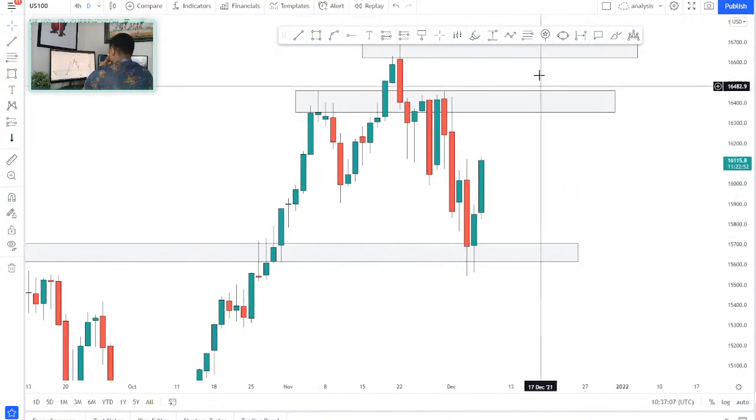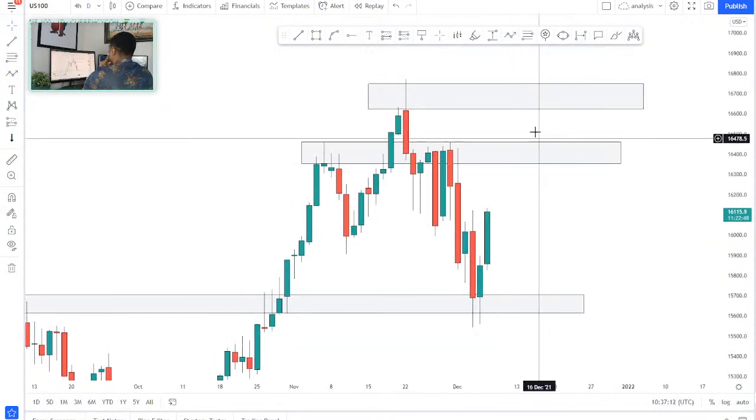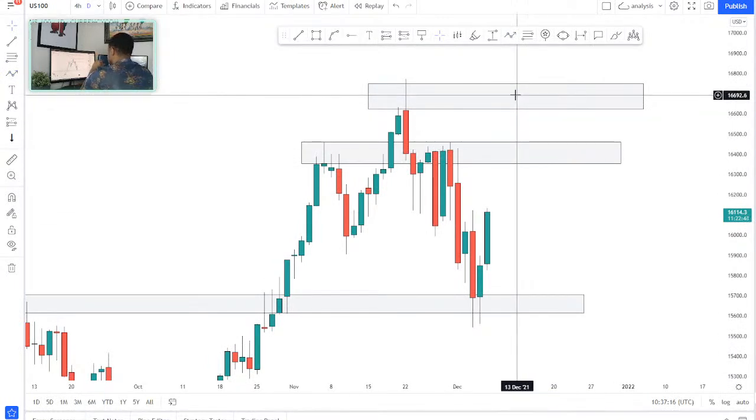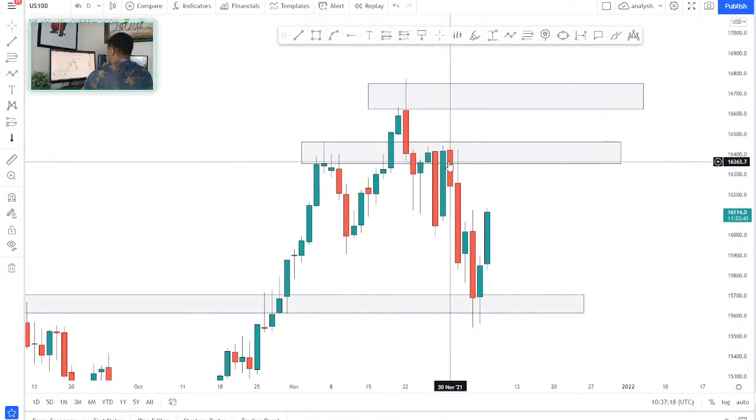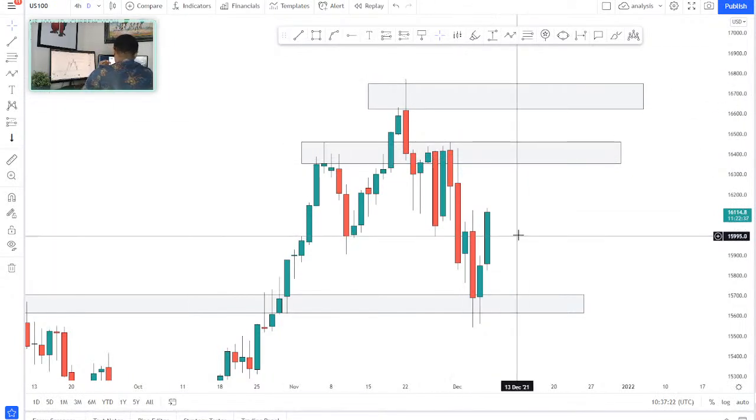Because at that level we could roll over and maybe even form a deeper pullback, to be honest. So I would say look at taking profit around 16,400, but if you do break through 16,400, then probably back to highs. But I think that's probably the best bet, and then possibly back to highs if we can break through that area.